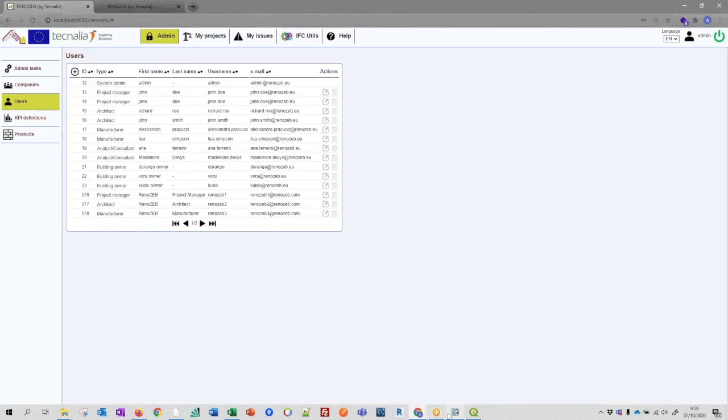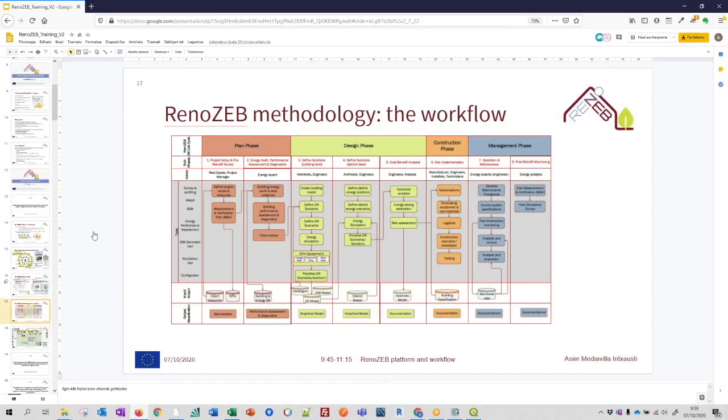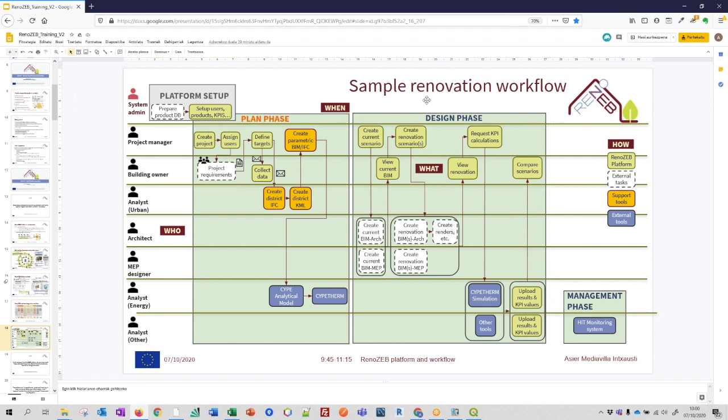If we go back to the presentation, we have just seen the renovation process that we talked about. But we are going to see now a kind of preliminary phase about how to set up and configure the platform to serve multiple projects. We have also defined an administrator and a user to carry out all these steps.